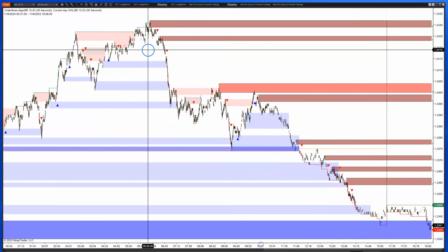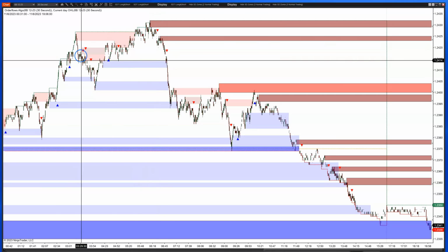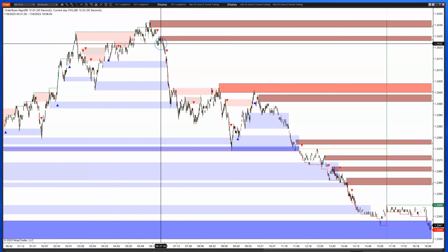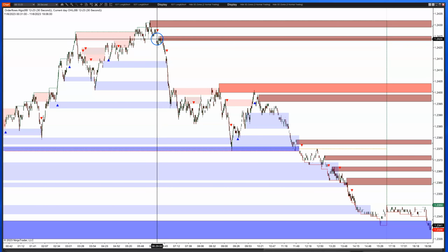If you'd be selling up here, you should be selling this high, not necessarily this high. You tried to sell this high, you started coming back up, and this high is the one you can sell. Again, from 124, this area right in here, to 25, down to here to 20. You got a lot of time in here, you can be selling it.